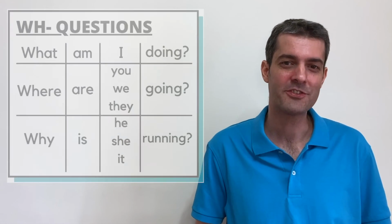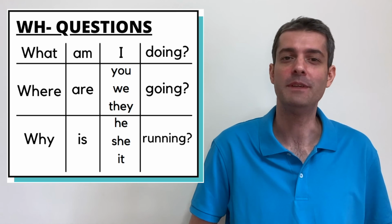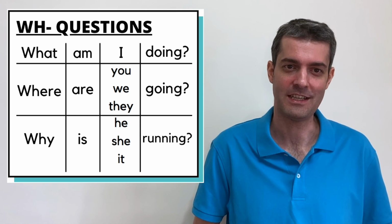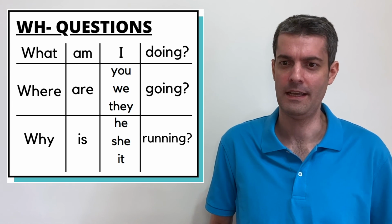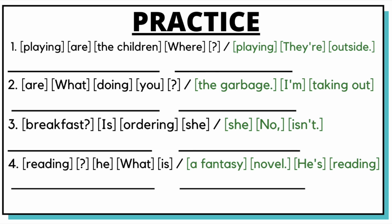To make a WH question, we take our WH question word, followed by a be verb, followed by our subject, and then a verb plus ing. Some examples are, what am I doing? And where are you going? And why is he running? In this exercise, we're going to unscramble the questions and unscramble the answers. Do this in our Google Doc, in your notebook, on a scrap sheet of paper, or in your head.